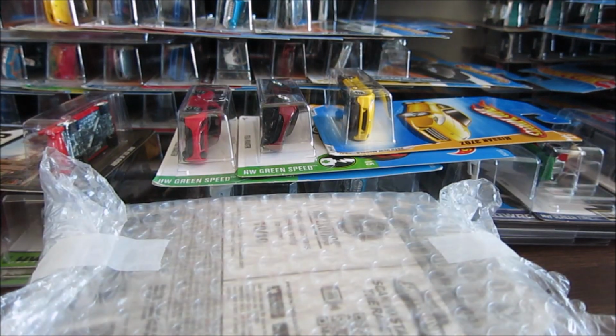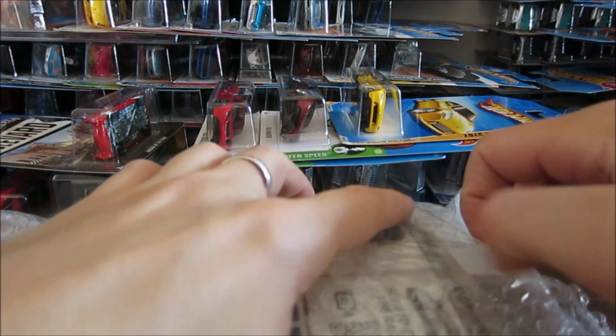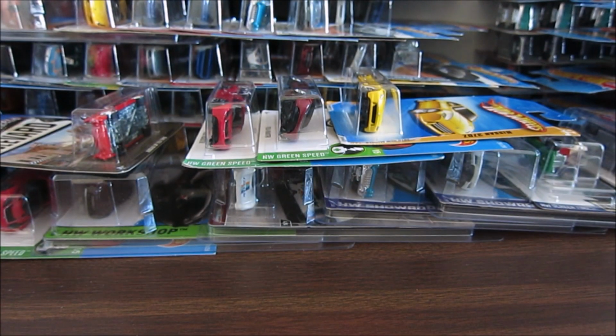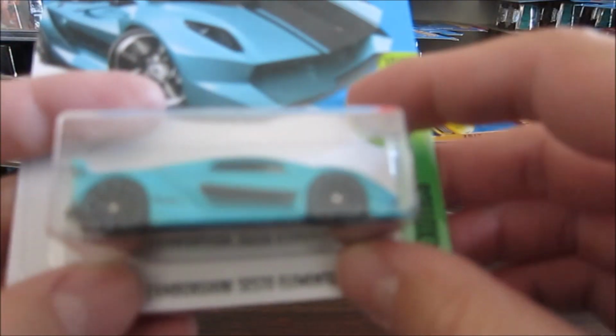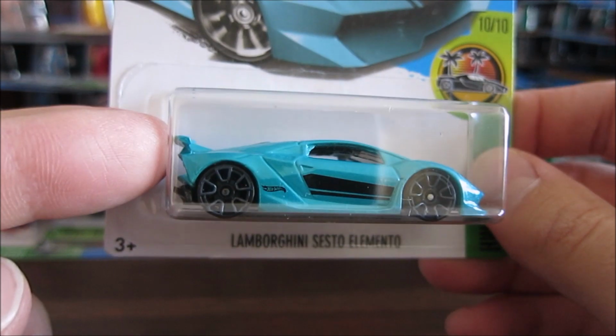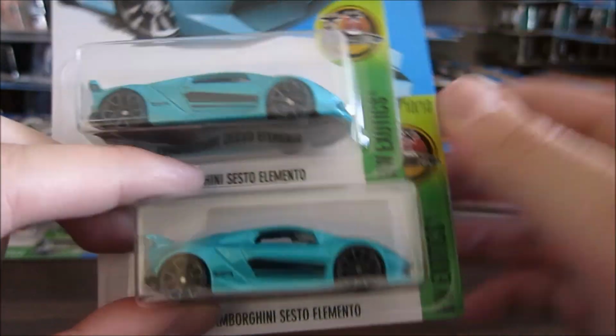Alright, and let's see what's in this one. Oh yeah, boy. These are new for me as well. Never had this before. So these are Sesto Elemento Blue. Wow. There is one, and there is a second one.